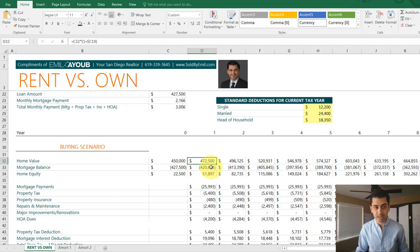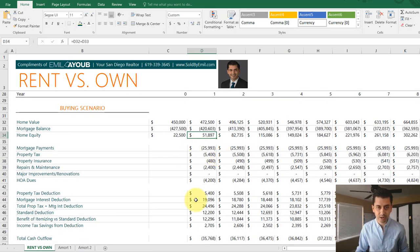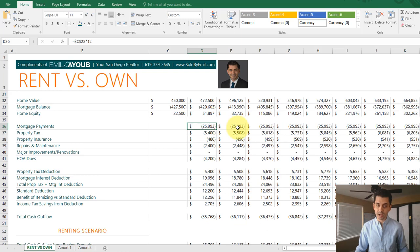Loan balance gets paid down. And after 1 year, this is how much equity she has in the home. You see that it's over doubled after just 1 year. And over time, the property continues to appreciate. The loan balance continues to get paid down and her equity grows. So down here is going to be her expenses. You have the mortgage payment, property tax, property insurance, repairs, maintenance, HOA. And over time, some of these costs are going to increase based on the inflation rate we put in.